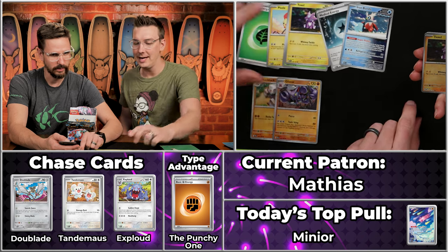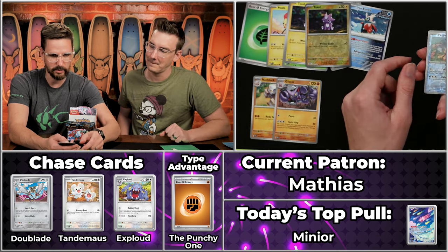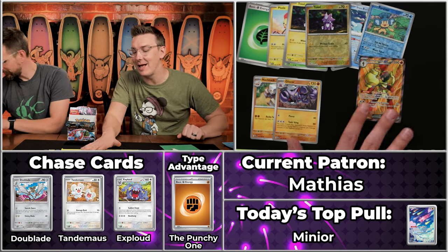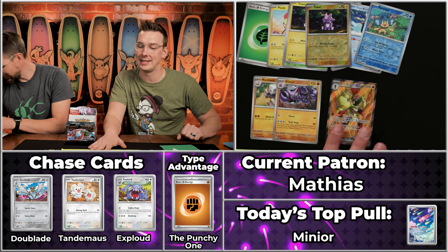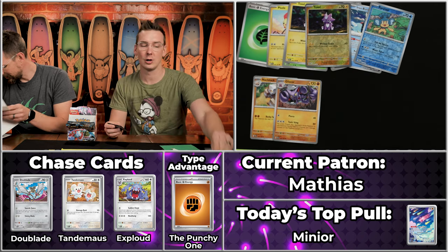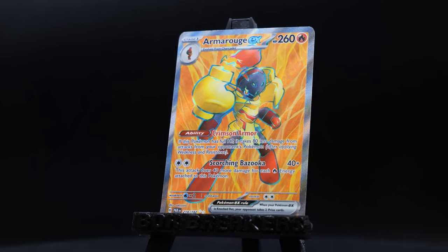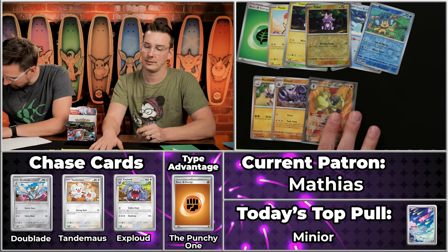Oh, Toxel. Critical hit! Hey, critical hit. There we go on the Toxel. The Panpour will not score. Oh, the Armor Rouge! Boom! Every single episode, I think we've pulled an Armor Rouge, but this is definitely the best one. It's at least the first full art one we've pulled. I do like the art on it quite a bit. I know, yeah. So number 218 on the set. $3.15 for that Armor Rouge.